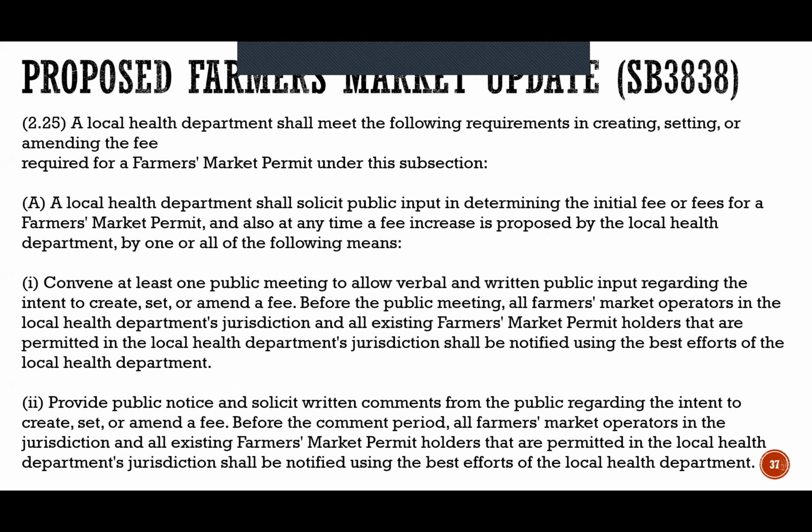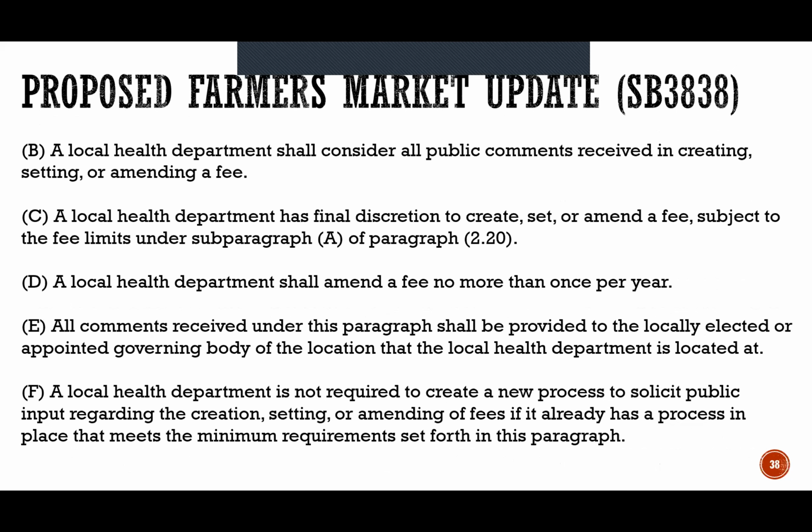And then just a few of the requirements. If you are creating a permit, local health departments need to basically hold some form of a public meeting. This could be during a Board of Health meeting or any other meeting that you might have regularly. Get written information or send out a written notice, contact any vendors that will be affected, and get their input on the process itself, especially when it comes to setting fees or any time those fees are going to be adjusted. The other thing: we're not allowed to adjust the fee more than once a year. And once again, we basically just need to work with our partners to discuss the process and make sure that it's an open forum.